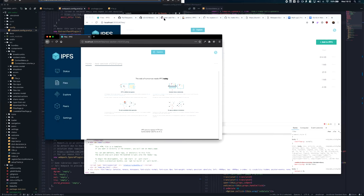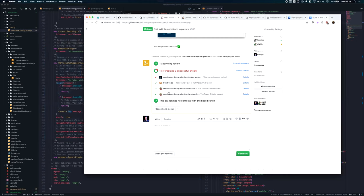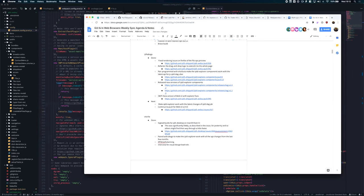I'm just praying for the CI to pass. I don't know, it's always failing. I'll just restart. It's on all the CIs. All my pull requests are failing because it's timing out. Okay. I don't think it's anything with my code.